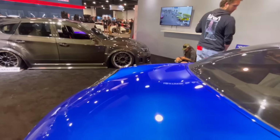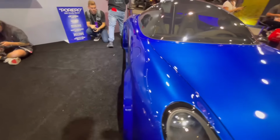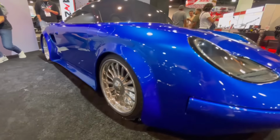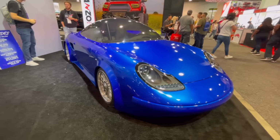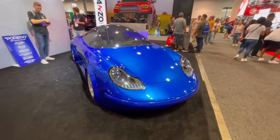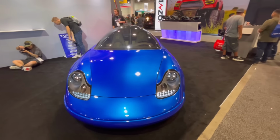And then the paint, beautiful blue color here. And take a look at the wheels. They're these turbines that remind me a whole lot of the Spiker C8 wheels from the factory there. And awesome lighting on this one too. They did a really good job with this car. It's completely custom and totally wild.